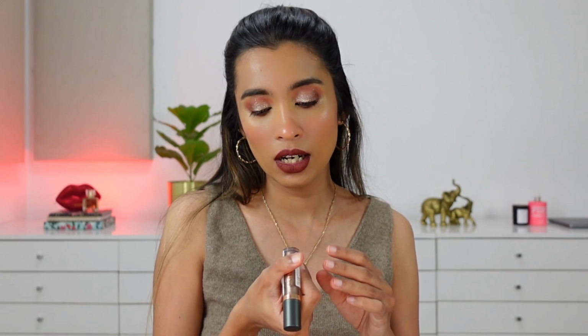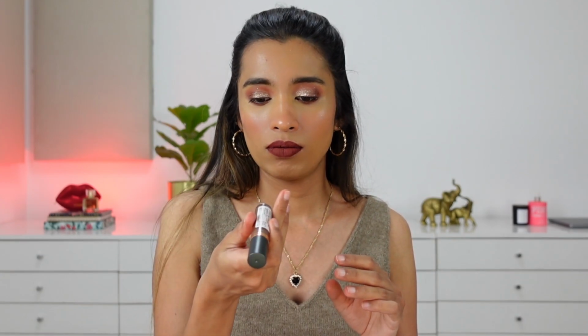Anyways, what I have on my eyes right now is the Flower Beauty Warrior Glitter Eyeshadow in the variant Bullet. It's a very cool toned champagne kind of shade. I really like it. It's really nice and shimmery, but it does have a lot of glitter fallout. Just keep that in mind, and maybe use a glitter primer if you like, or a glitter glue.